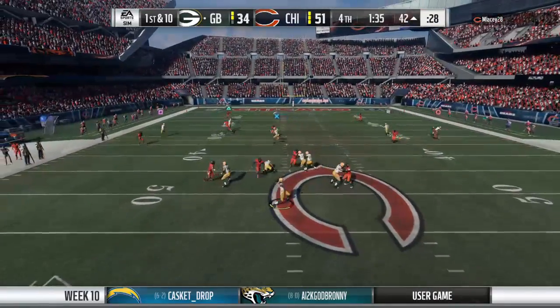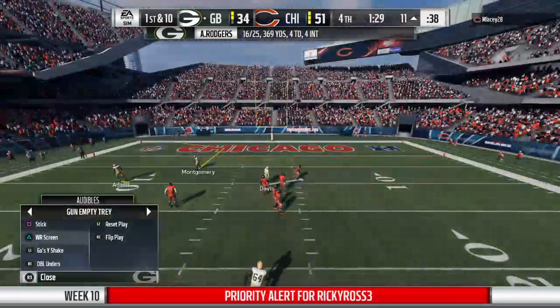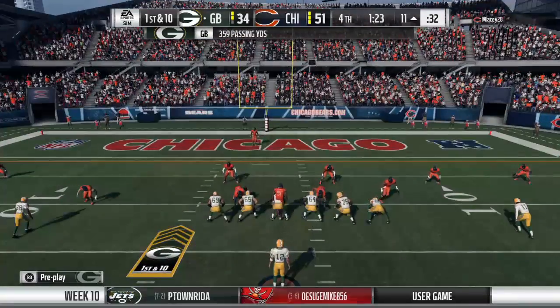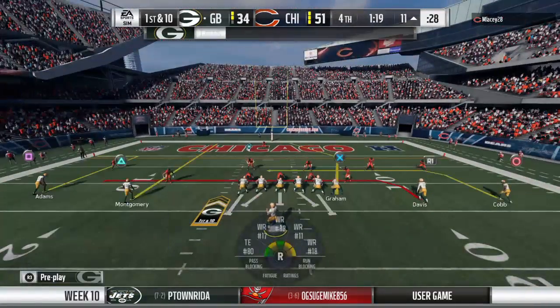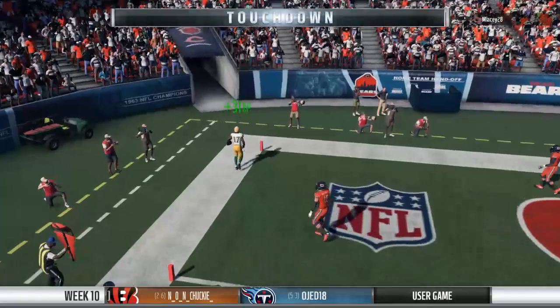Throwing on first down is Rodgers. That's brought in by Davis over the middle. And he takes this thing down deep into Chicago territory. That goes for a gain of 31. Rodgers now on first down. Touchdown, Packers.